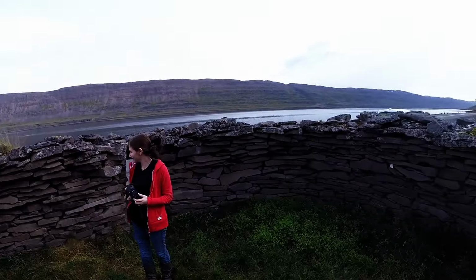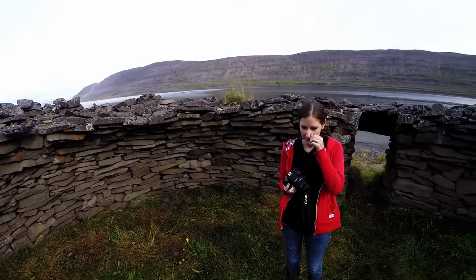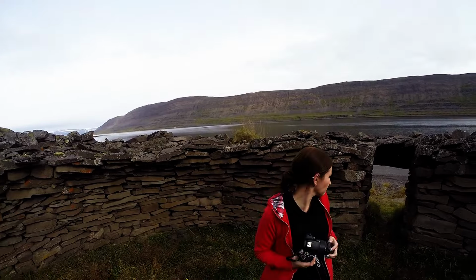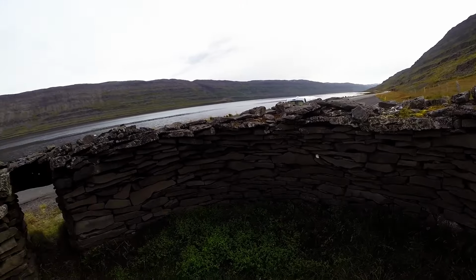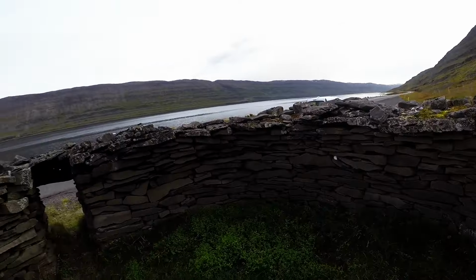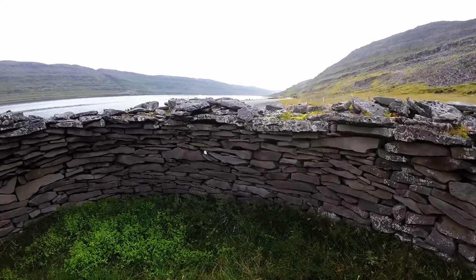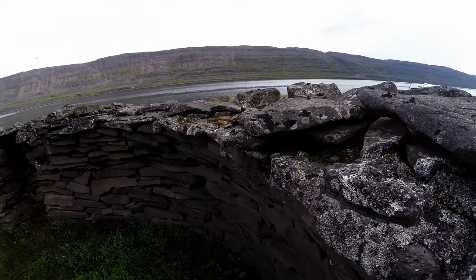Yeah, so I think this at one point would have resembled an igloo, but with a rock base here and then, you know, probably some sort of covered roof using whatever wood they can find and grass and dirt and whatever. But yeah, this is neat. I imagine it would have taken them a really long time to stack all these rocks together, collect them from off in the distance.